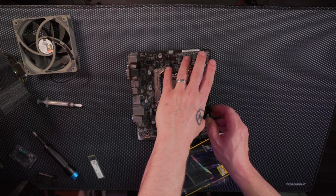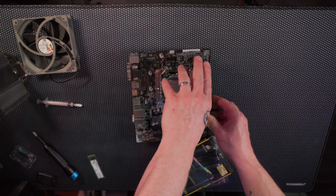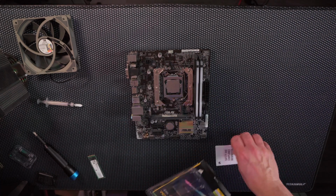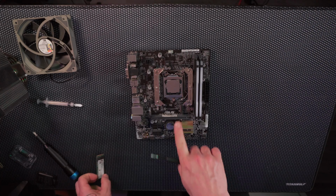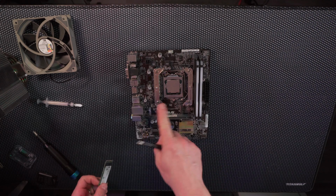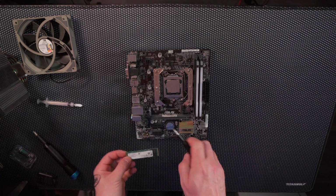And then the same on the other side, like that. That's that done, so I can get rid of that. The next bit I like to do is put my NVMe in, because once I've got the heatsink in, I won't be able to get to this very easily.